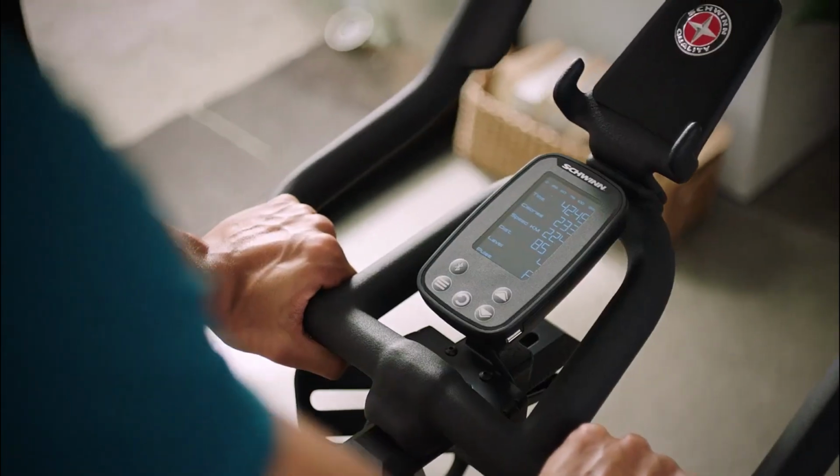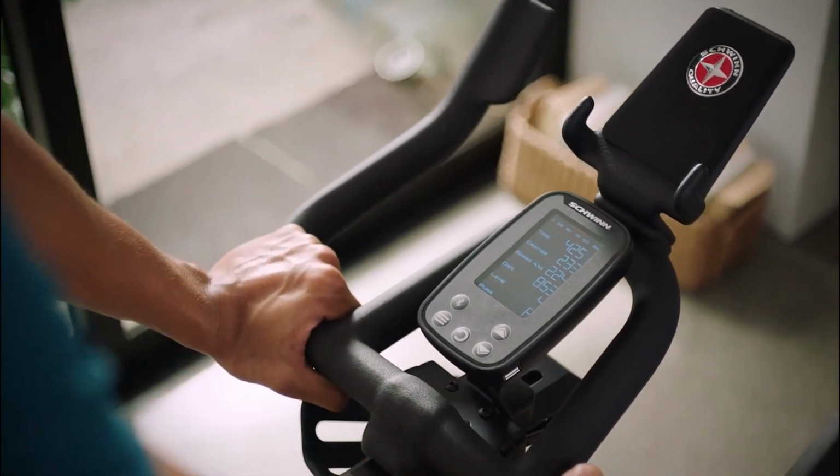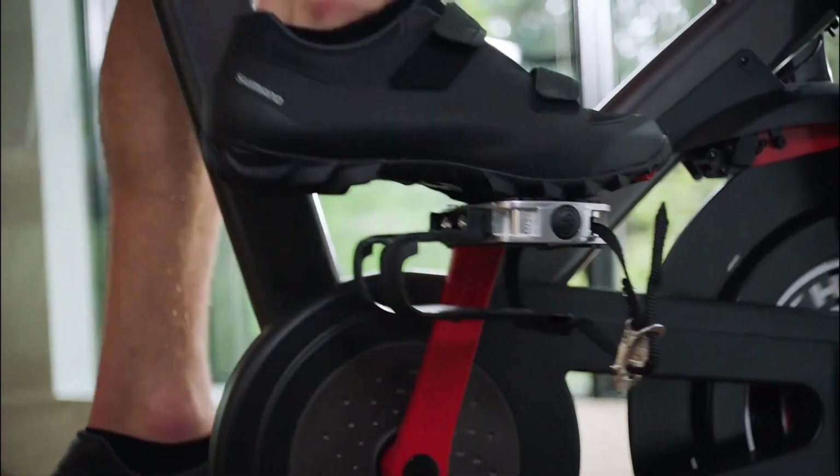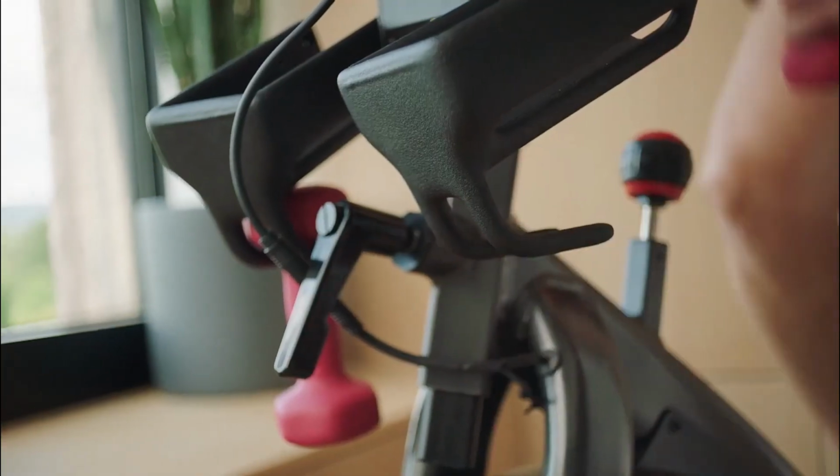An easy-to-use, one-button LCD console with the standard data about time status, distance, speed, calories burned, and rotations per minute is also attached to the bike.